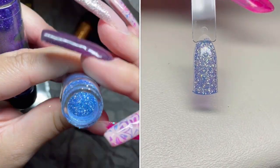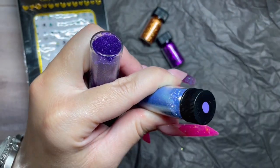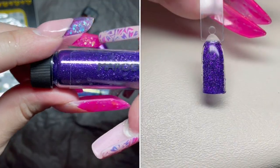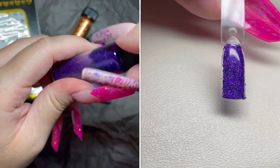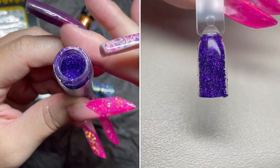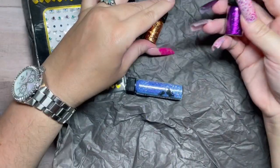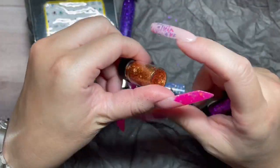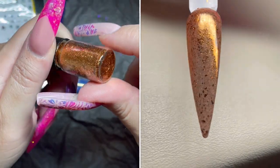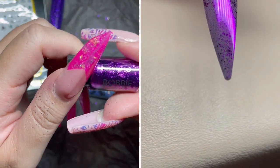And this is what Elsa looks like. I will pull up a swatch of these on the screen. And this is Margot. This is a really nice purple color. And if anyone knows me, they know I love purple. And I got two chrome flakes. This one is called Riley, which is a nice orange copper color. And of course I got another purple, and this one is called Bobby.